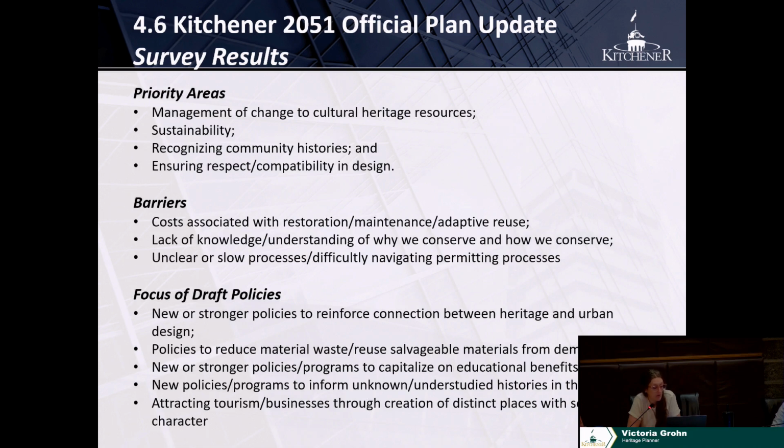Some of the priorities that were looked at: with respect to management of change, sustainability and compatibility in design were identified as priority areas to be addressed through policy development. The committee identified costs associated with heritage properties, a lack of knowledge around conservation and current processes as some of the barriers to be addressed through policy development. And the committee identified connections between heritage and urban design, material waste and reuse, educational benefits, and placemaking and placekeeping as areas of focus for the draft cultural heritage policies.